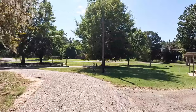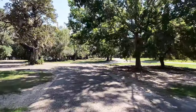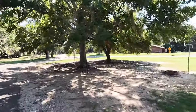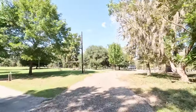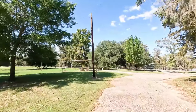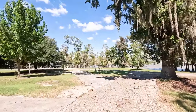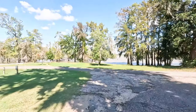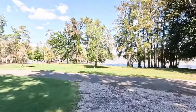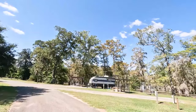Looks like I came in from the wrong direction. Let me go up here and turn around, right here under this oak. It says occupied, but there doesn't seem to be any occupants. I'm really digging this vibe. This is a cool looking park. I really like those two sites. They're right there on the swamp.